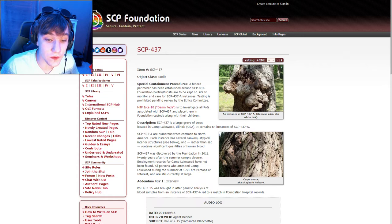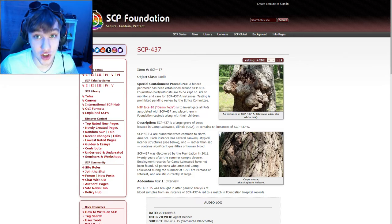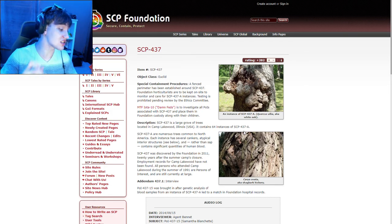So, as the tree decided to eat them and keep them inside of this tree in prison, that other face that they were scared of was actually another version of them. And the ones that they were interviewing weren't real children. That was the SCP that they were talking to. That's why they didn't want to keep talking about it, because they didn't want to be found out. Holy shit, this is scary.